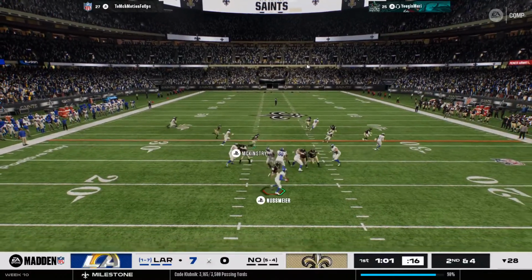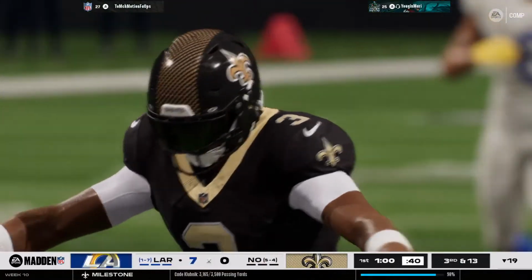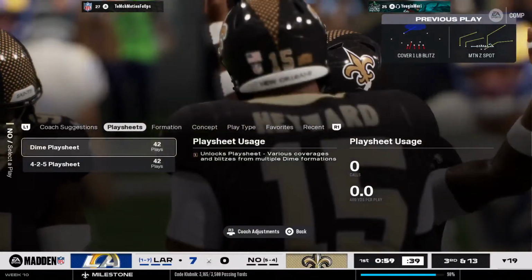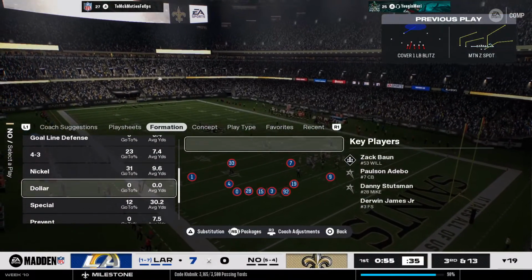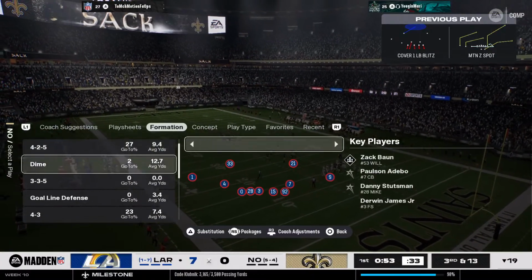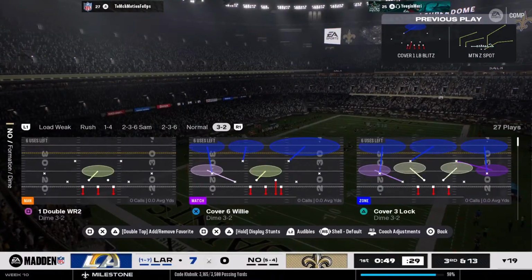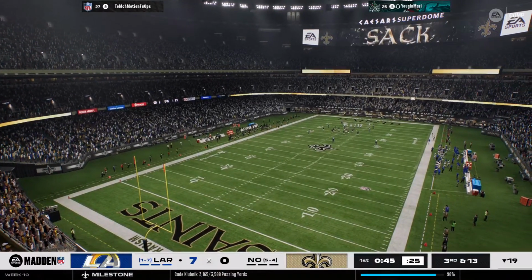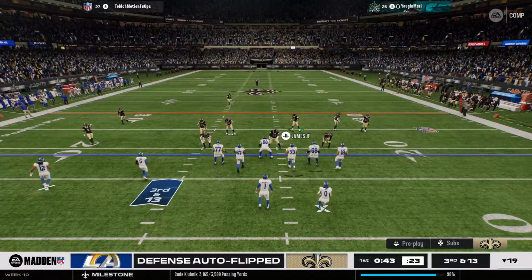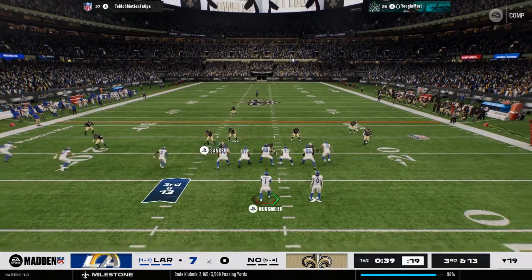2nd and 4. And the Saints pressure gets him. Brought down for a sack. They'll wind up losing a full 9 yards here on the sack. Now it's 3rd down. 3rd and 13. Not an easy spot here. They'll be in search of 13 yards to try to pick up the first.